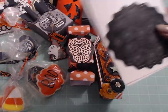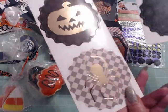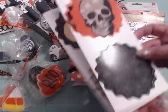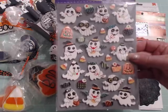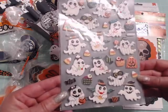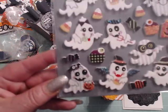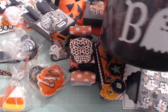Okay, and then she gave me these punch-outs, which are a skeleton, a spider web, a spider, and a pumpkin. How cute are those? Definitely can reuse those. And lastly, she gave me these cute little puppy stickers. So super cute are they. I love the faces. Look at the faces on these. Erica, thank you so much. It was very unexpected. So cute.